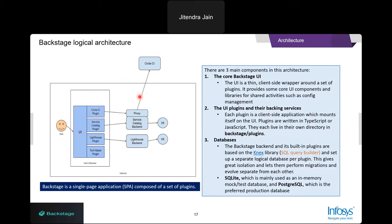So overall, if you look at the logical architecture, the core UI is the first part of it, backend services the second part of it, and database the third part of it, right? So very easy, basic, typical three-tier architecture. UI wraps around a set of plugins. It provides some core components, and you can build on top of it. It's a core UI. Again, in backend services, each plugin is a client-side application which mounts itself on the UI. Right, it's a very, very valid point.